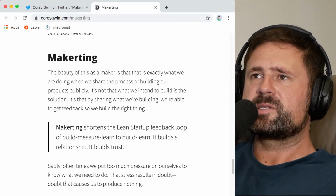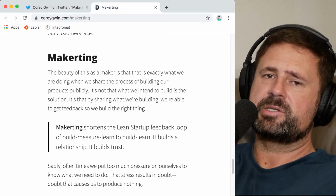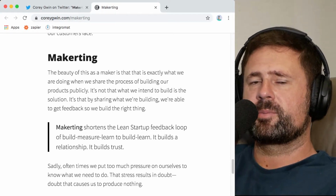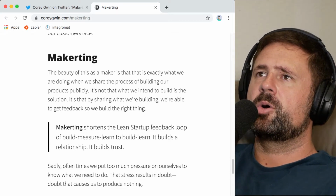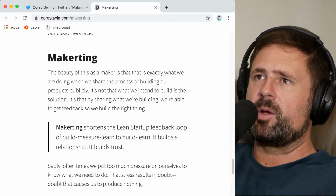It's more rare to see. It gives people a closer connection to the maker because they're like, wow, I'm actually seeing this thing being made right in front of my eyes. So if you can do that, it's just a great way to build.